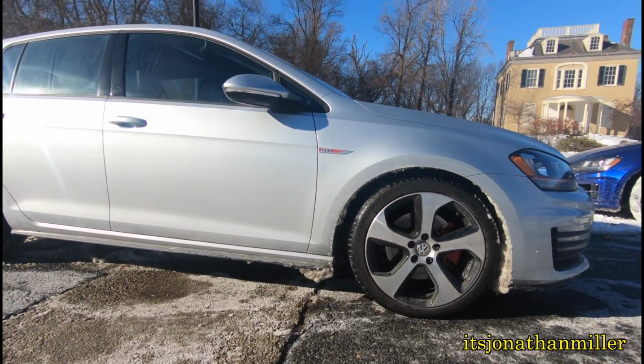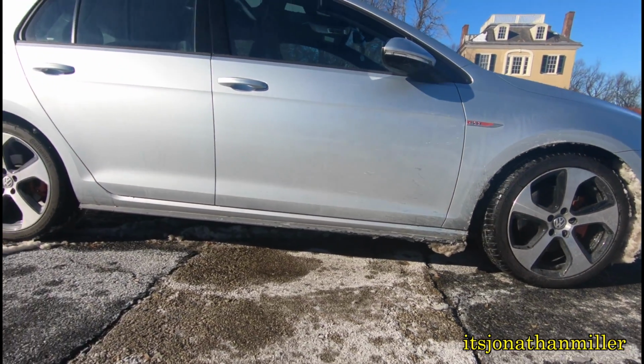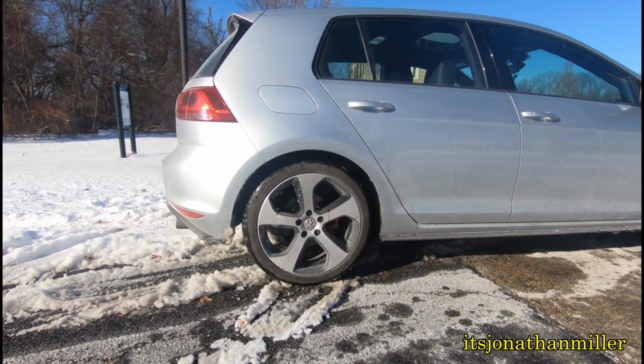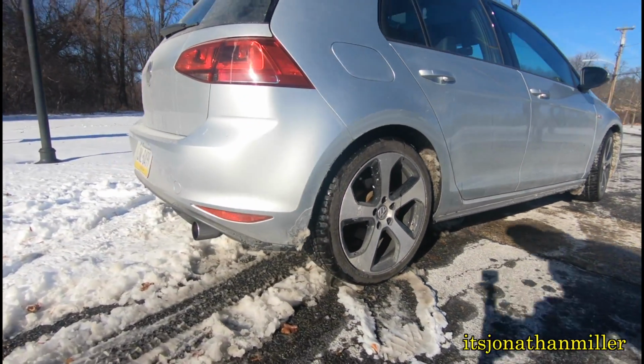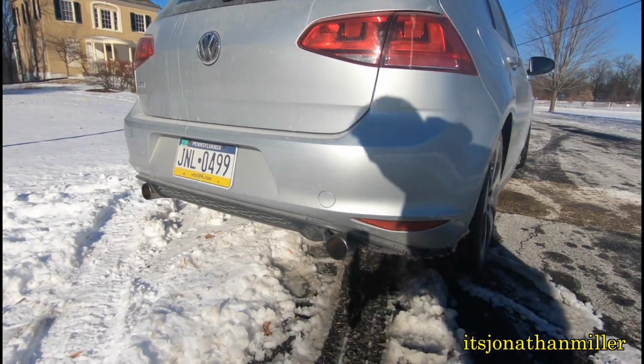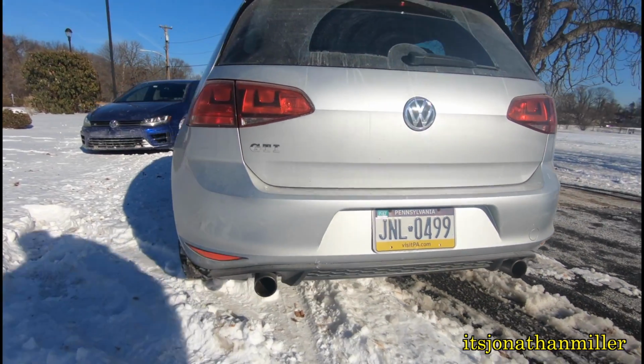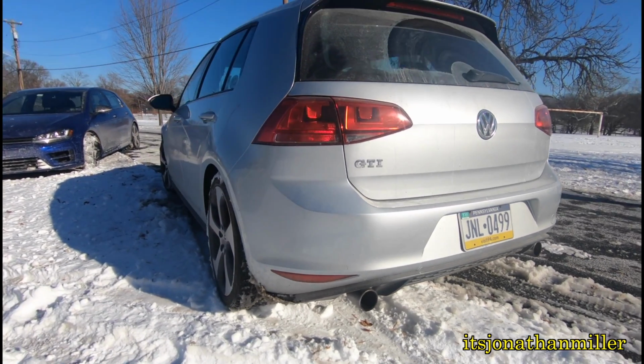This car is equipped with a 6-speed manual transmission with power routed to the front wheels. The 2015 GTI has a 2-liter 4-cylinder motor making 210 horsepower and 258 pound-feet of torque. It will do 0 to 60 in about 6 seconds.